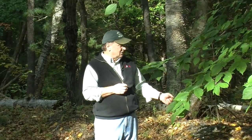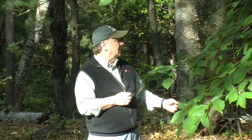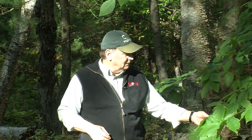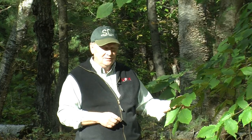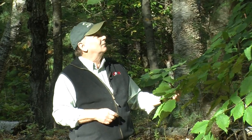of its ancestors, because the American chestnut, when it was really in its heyday on the East Coast, would get as wide as 20 feet across. 20 feet across, huge tree, the sequoia of the East. So now that I'm aware of the American chestnut after our previous show, I'm kind of taken with the American chestnut.